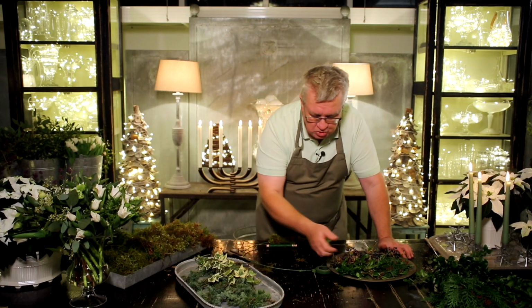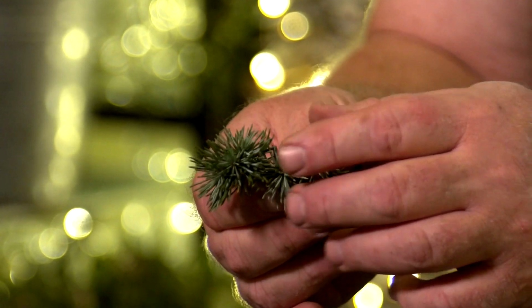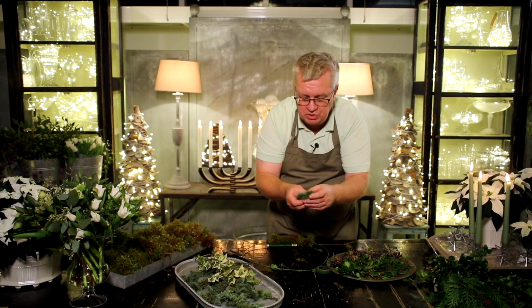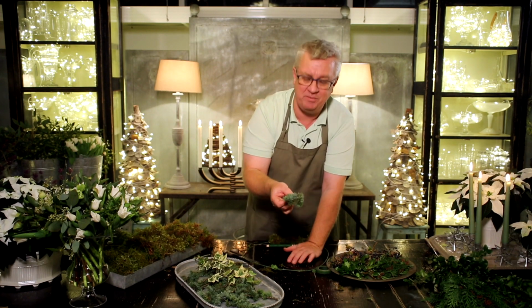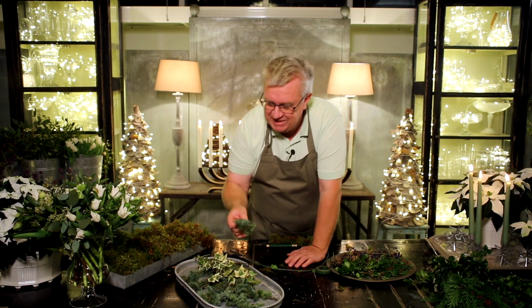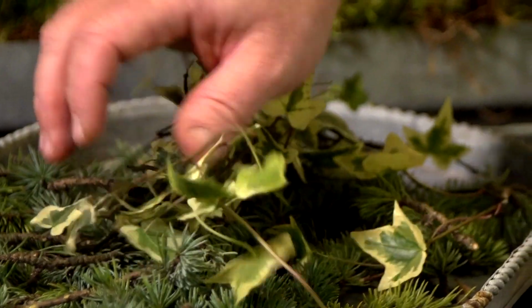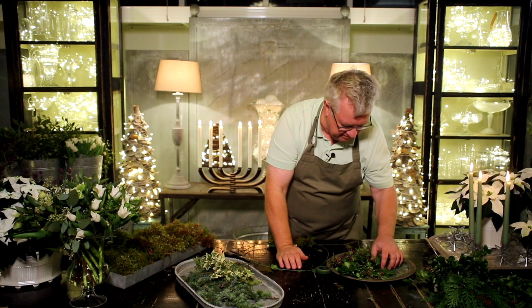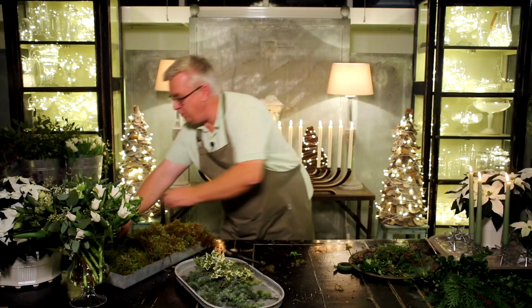And then we have also over here, we have some cedrus. Cedrus is a kind of pine, but it's gray. And it was a neighbor who was taking a tree away, and I have asked him if I could have some pieces, and I have got these. And here you can see we also have some ivy here and different green. And over here I have started on the wreath here.